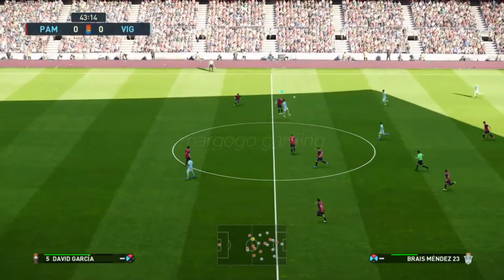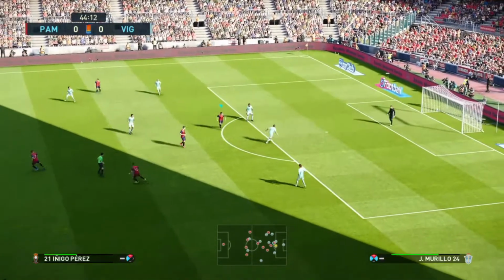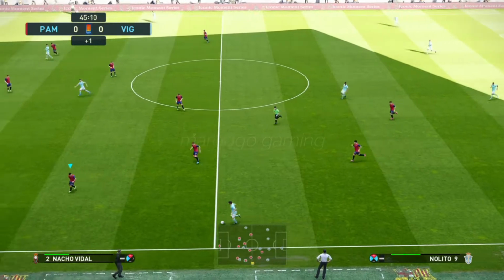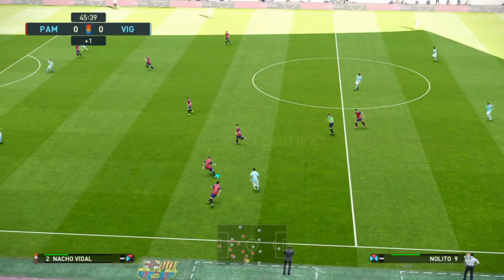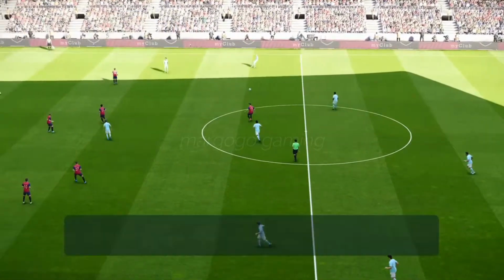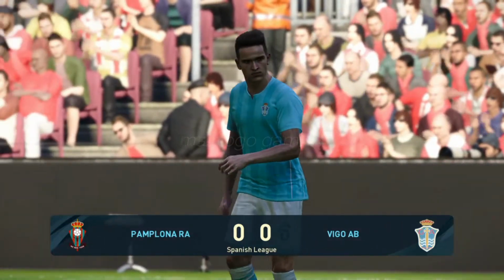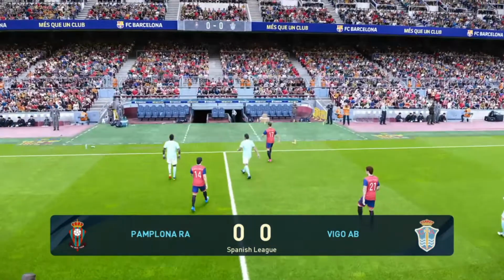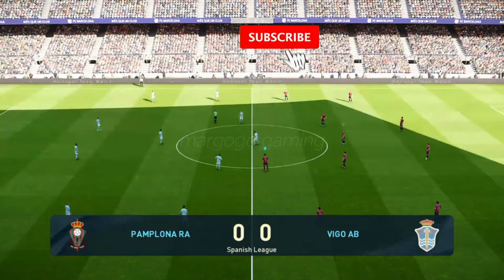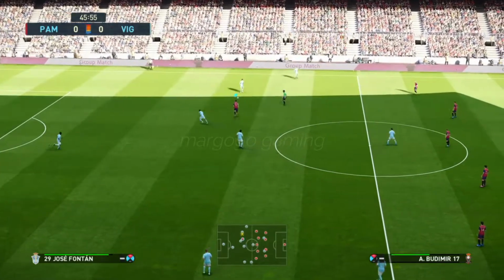Keeper sends it forward. Murillo. Lolito. Brings the first half to a close. So now the team has been unable to break through, but certainly not for want of trying. It's been an interesting game up to now, but still no goals. Reflections on the first half? Very, very organised. No goals at this stage, but certainly not devoid of action. It is 0-0 here at half-time.